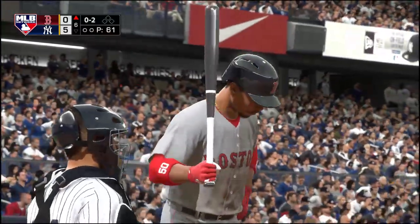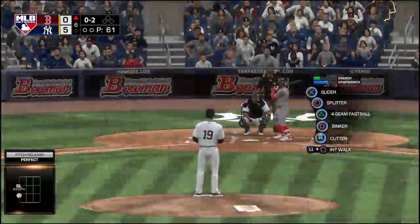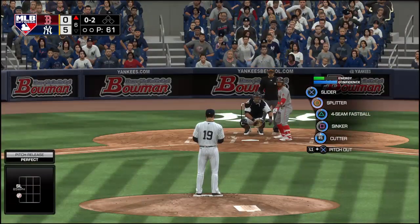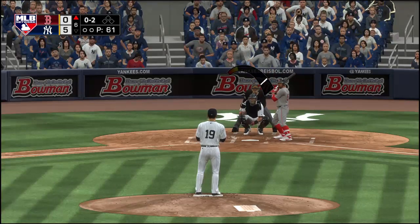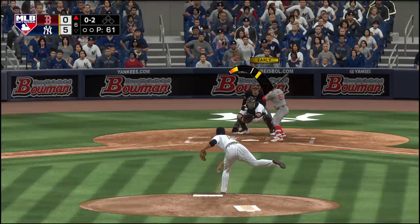Betts, a native of Tennessee. He was a 5th-round pick back in 2011. Hey, when you come out of the middle rounds, you have to grind for everything, and that's exactly what this guy has done, and he has turned himself into a solid big league ball player.